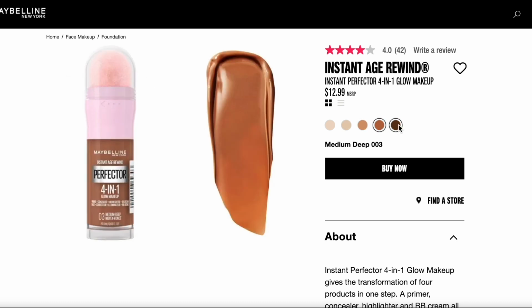I was kind of going between light 1 and medium 2 because I am a little bit tanner right now. All my foundations, I'm about 5 shades deeper, but this does retail for $12.99. I did pick mine up from Ulta, and when I saw the jump between the light 1 and the medium 2, it was quite a drastic jump. I'll go ahead and insert swatches right here so you guys can see what I'm talking about.